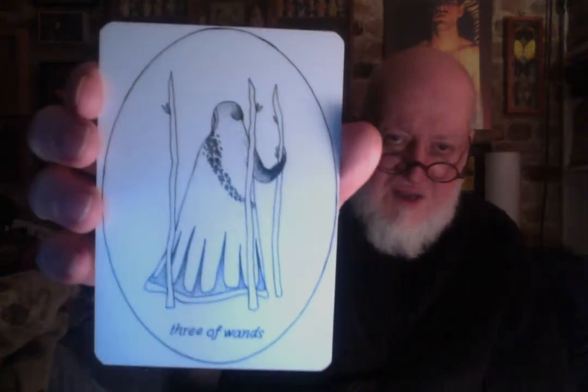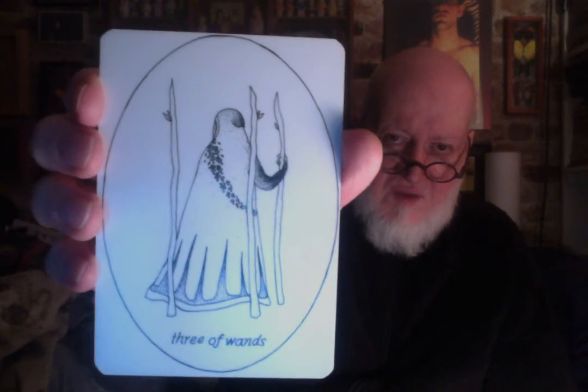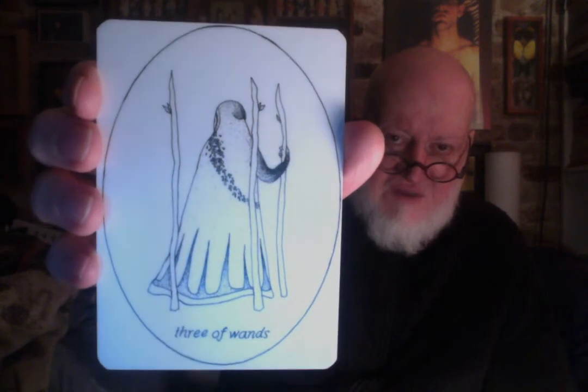I think I heard that the first edition of this was a smaller size, but I haven't been able to find those anywhere. This is the second edition. These are larger than, this is probably out of print now too. I'm pretty sure it is. These are larger than standard tarot size.